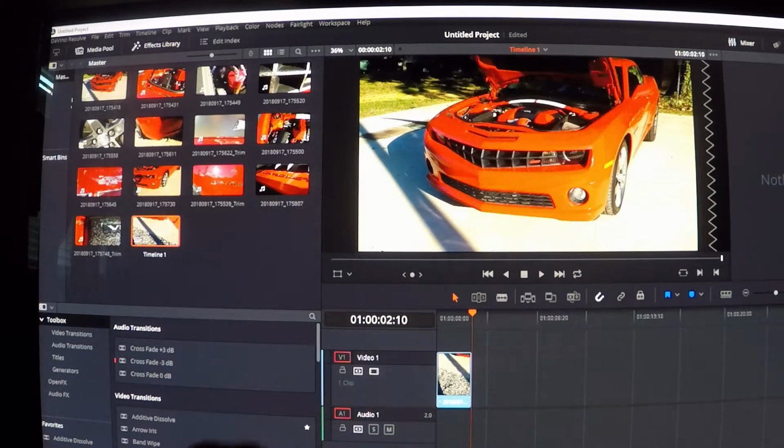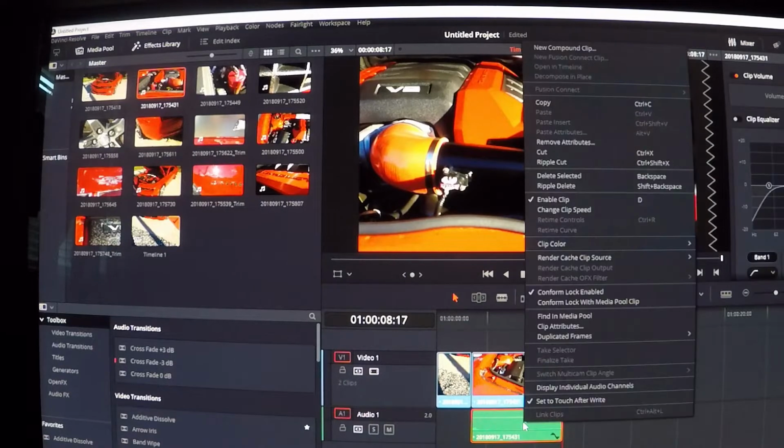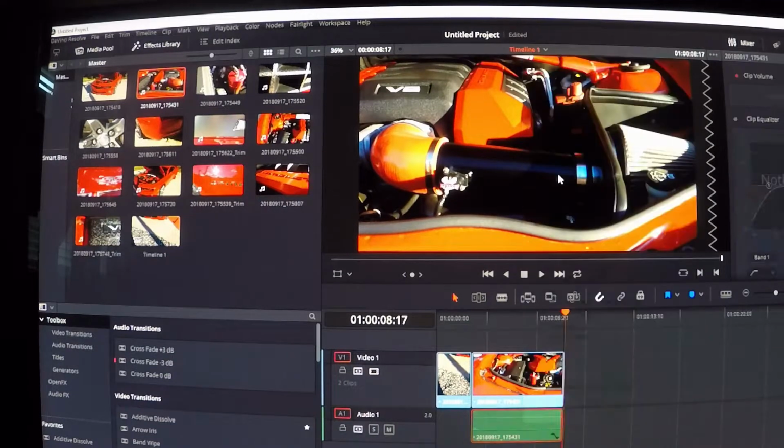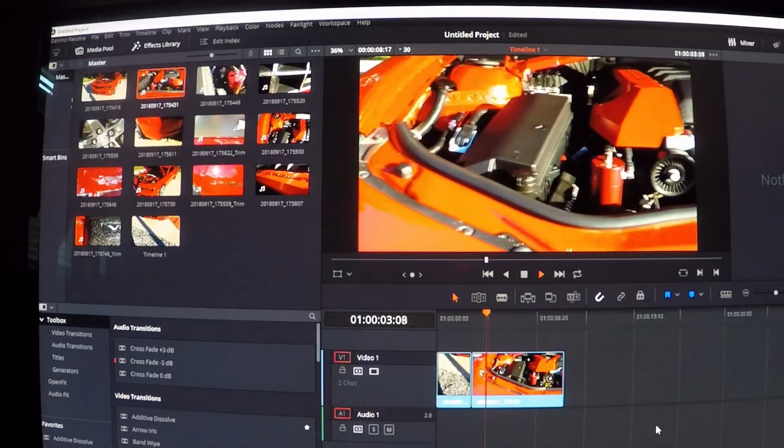Now I could just drag, let me put it back so I can show you. I could just put my cursor over the little line right there, and that allows you to drag up and down, but I don't want it on there at all, so I'm just going to go ahead and delete it, because I'm going to be adding music to this. So there's that one, and then we got this shot, I believe. Yeah, that was the engine shot. This is what we've got so far. Got that and then that.